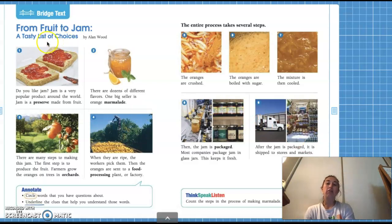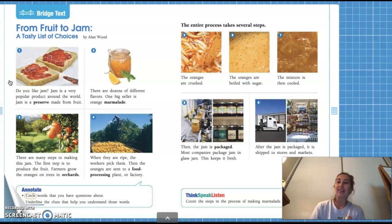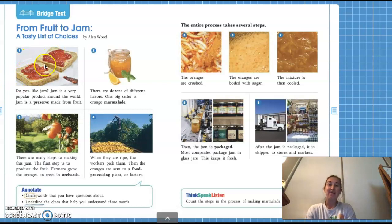The title is called From Fruit to Jam, a tasty list of choices. So I'm going to look at this first picture, and I see two pieces of toast with some jelly or jam on it. I said earlier that strawberry jam is my favorite, so this is making me a little bit hungry looking at this jam on this toast. This next picture 2, looks like it's some type of jam or jelly in a container. So it's jam or jelly has been packaged into a container.